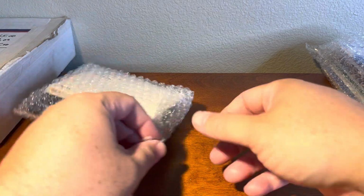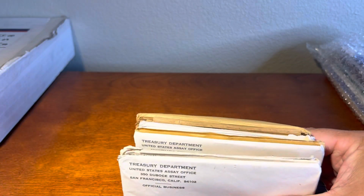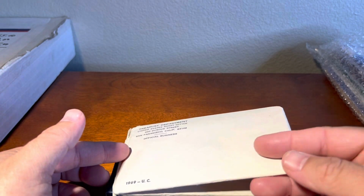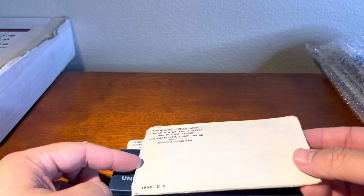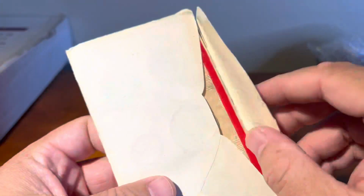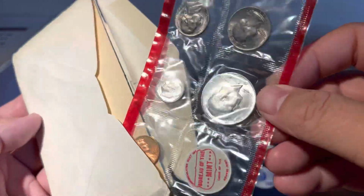All right, and then finally, we're going to look at the earlier dates. This is going to be a lot of your 90% silver and special mint sets. All right, so 69 is a 40% Kennedy. All right, so we're not going to open that one. And another one here is 68. Uncirculated, that's what it means, but that's what that looks like there.